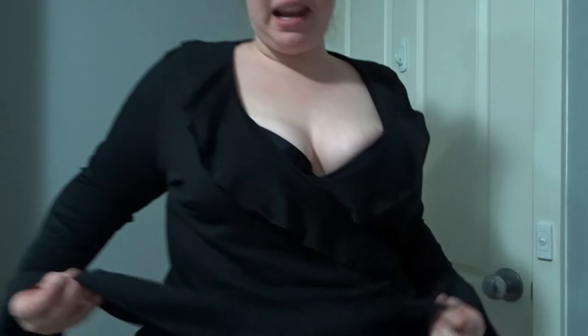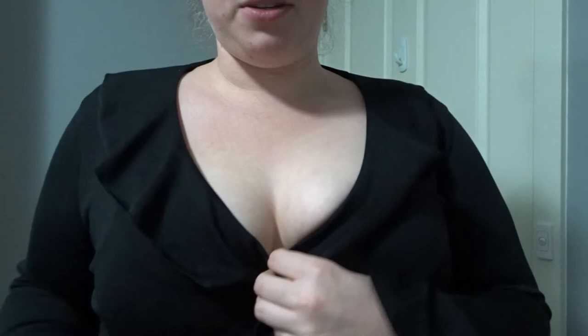This is the top here. You see it comes up really high and it's quite short. I don't know if you can see because it's so black, but it comes up really short. The sleeves are really cute. But yeah, it's extremely low cut here. I would probably need to pin it or something, but it's a wrap top, so you have to tie it on the side, and it's tied as tight as it'll go. So yeah, more of a party top than a let's serve old people medicine sort of top.